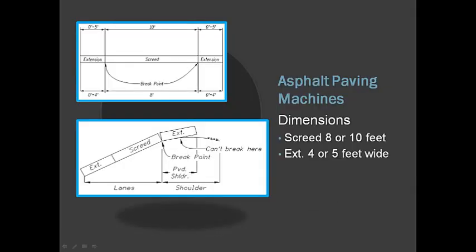So there are limitations of paving equipment and tools that we have to consider when designing super elevated roads. The screed of an asphalt paving machine can be 8 or 10 feet wide, and then extensions 4 or 5 feet wide can be added on either side. These extensions are designed to pivot so they can resurface an adjacent section of pavement with slopes different from the main section of the paving machine.